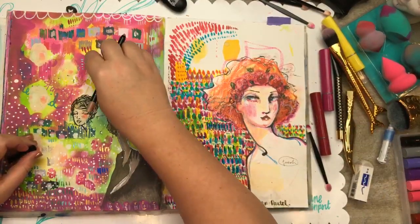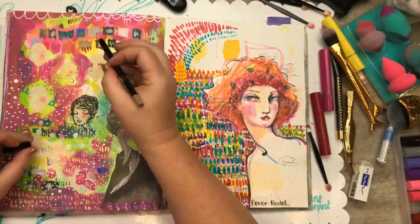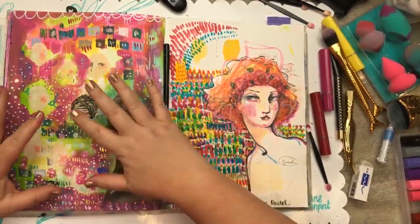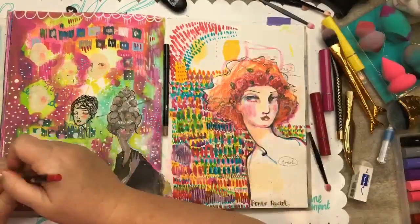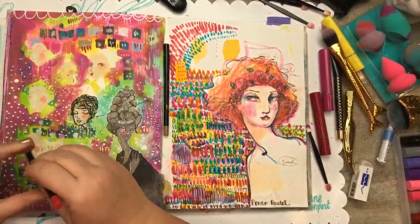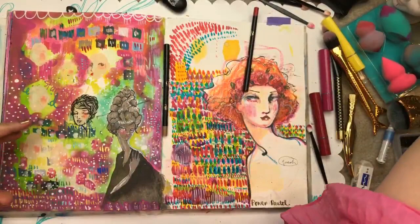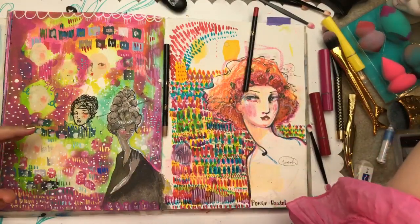So I've just got a little bit of skin tone there, just a lighter skin tone, and just popping in that, and then just popping in a little bit of the lip color. And before this has even dried, even though it's very oily and smudgy, I can still use my ultimate pen.